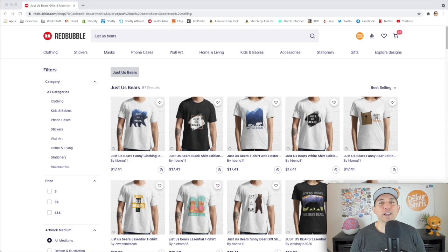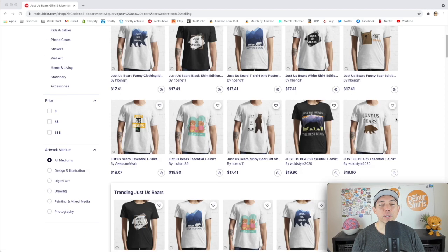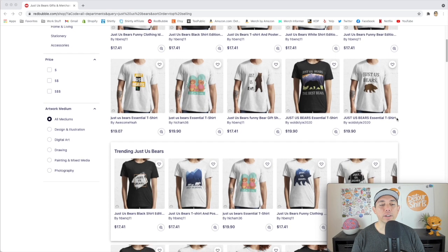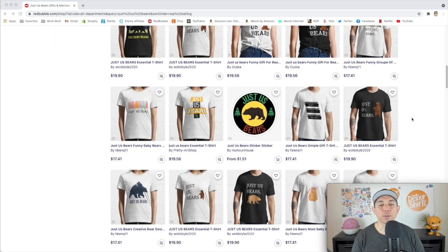So trend number 10, your last trend here, just us bears, only 87 results. So very super low competition. You can see here, some of these don't even have bears in them, but you probably would want to put a bear in there. So take a look at this, just us bears. I think you can break into this one pretty easy.